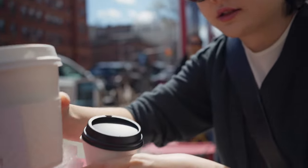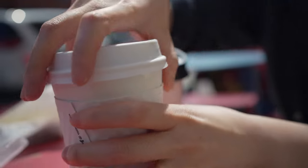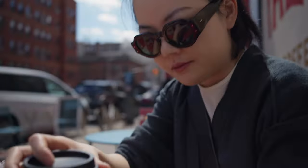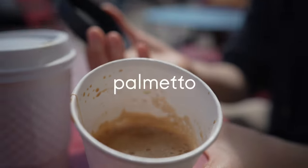Coffee, we got two kinds. So this is batch brew, this single origin Ethiopian batch brew coffee. They used to do hand drip, but no longer apparently. But this one is palmetto.